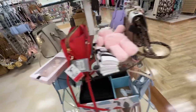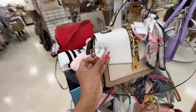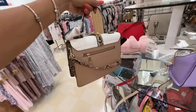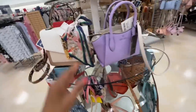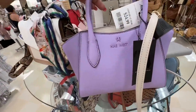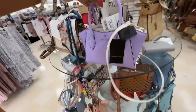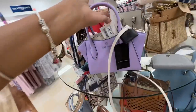Very cute. This is Aldo. We have seen a couple of these before. This is $40. Top handle, shoulder strap. Love the toily. Oh, look at this. This is cute. Three compartments. Nine West for $25. Top handle, shoulder strap. This is little and cute.